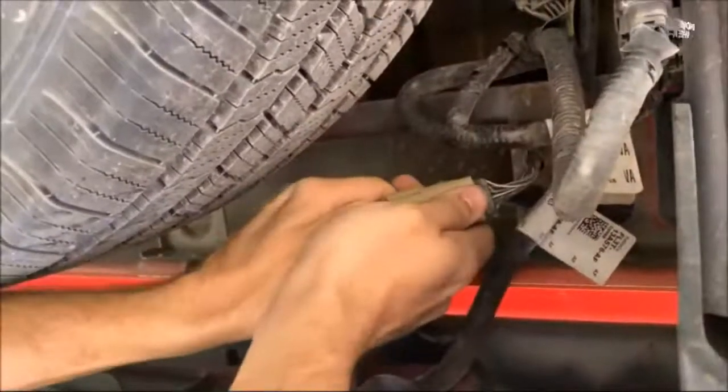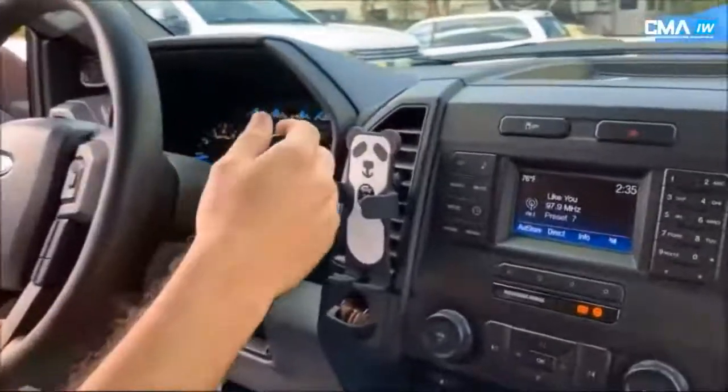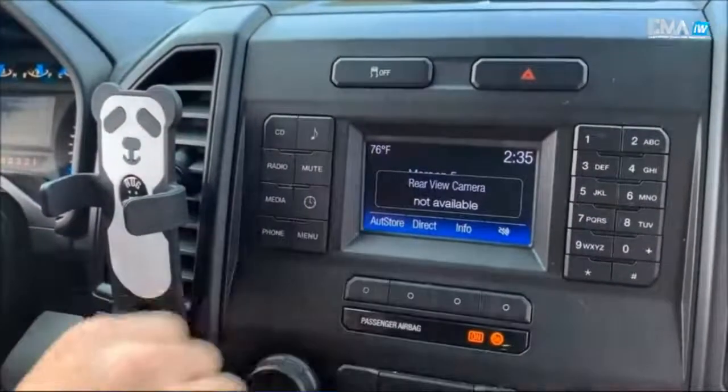You want to disconnect this guy. Okay, so to verify that you're on the right connector, put the truck in reverse, and you should either get a message or a blue screen or no camera image at all. While in reverse, there's the message right there.